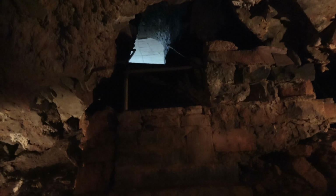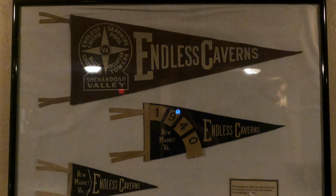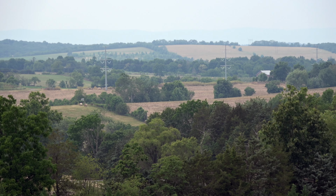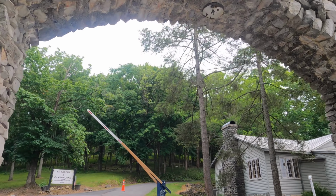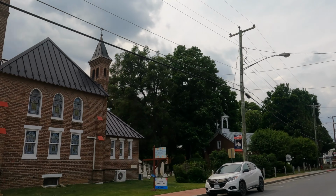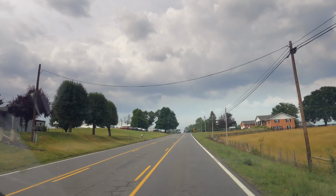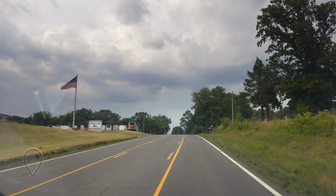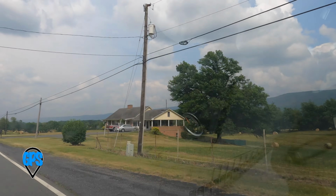That's the original entrance. This is the present-day exit. What else do you think lies below these hills, just waiting to be found? Built in 1926, U.S. Route 11 remains mostly intact, covering more than 1,600 miles between the Canadian border and New Orleans. Fortunately, camp is a lot closer.